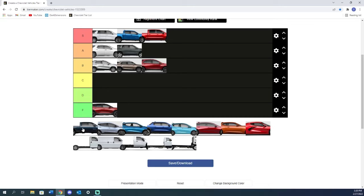So another $5,000. But you can tow and put more in the bed. You can tow like a ton. Especially the 3500, you can tow, I think, 36,000 pounds. Oh, and you get that Duramax.